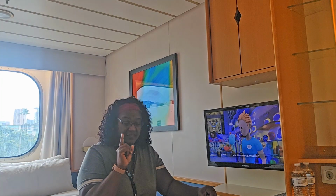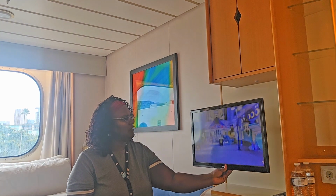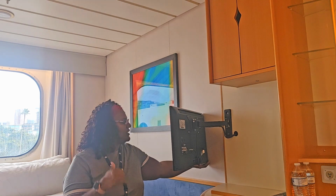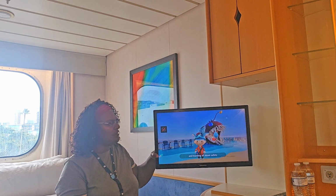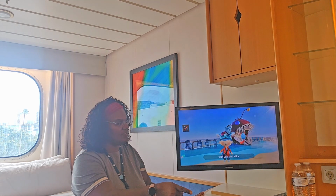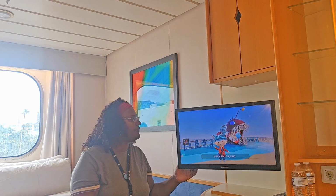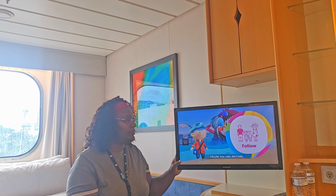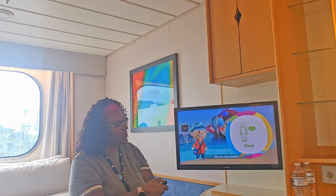Someone's probably going to be wondering, does this TV swivel or not, and does it have the HDMI cable? So let's check it. Pull it out. Okay, if I pull it out, it automatically comes. Okay, so it swivels all the way so you can see it on the bed. Push it all the way over here. So if you're sitting at the desk, it's facing that way, and then back here if you're sitting on the sofa. So yeah, this swivels pretty good, and it has 2 HDMI ports, so we'll be able to connect to this TV.